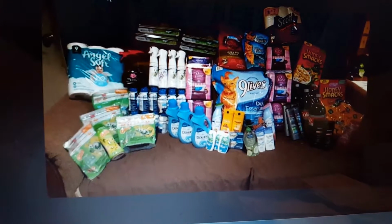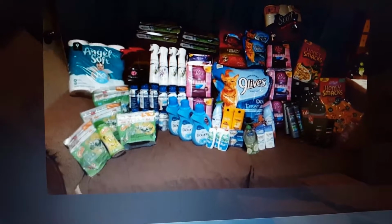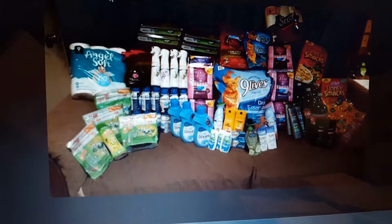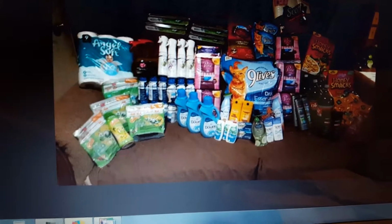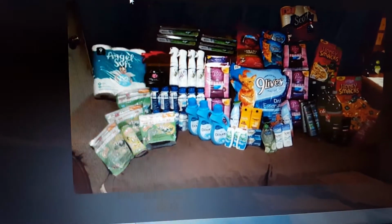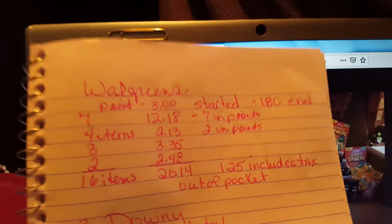First place I headed to was the Dollar General. It is on the way to Walgreens, but I want to show you all the Dollar General deals together. So we're going to go on to the Walgreens and what we did there. I started out at the Walgreens with only $3 in points that I could use. So we had to do a basic investment when we got there. And this is what we ended up doing when I got there.